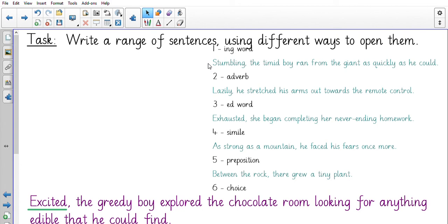You could use a simile. As strong as a mountain, comma, he faced his fears once more. A preposition. Between the rock, comma, there grew a tiny plant. Or the last one is a choice of your own. So I've done an example here. I have done an ed word. So I've done excited, comma, the greedy boy explored the chocolate room looking for anything edible that he could find. Okay, so I want your sentences again to be based on the chocolate room. And this is going to help us later on with our task in the week.